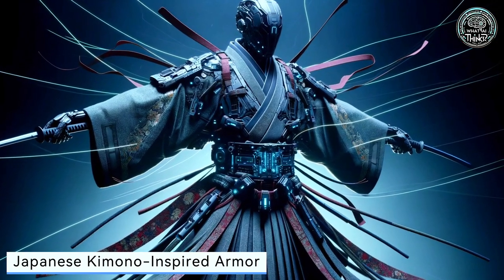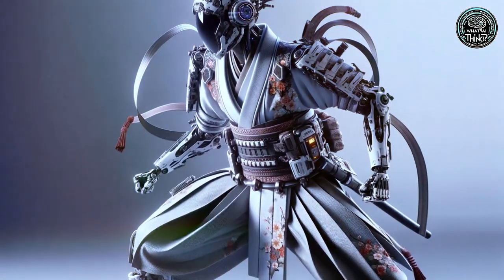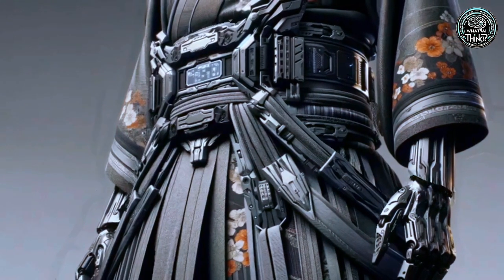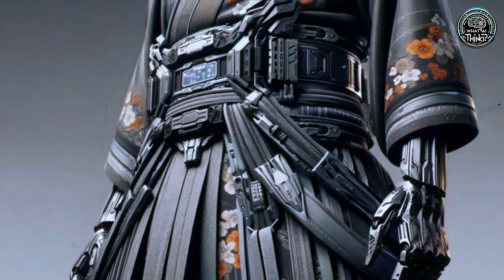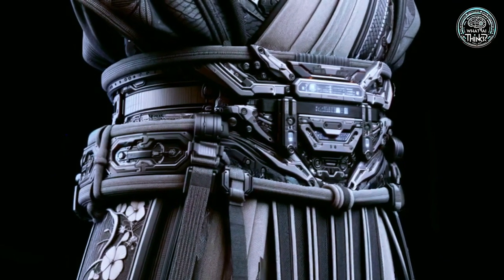7. Japanese kimono-inspired armor. Step into the future with armor inspired by the Japanese kimono, where elegance meets innovation. The armor integrates advanced materials that emulate the kimono's flow, while integrated technology offers adaptive camouflage and protection.